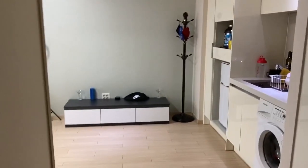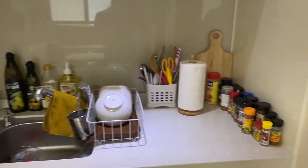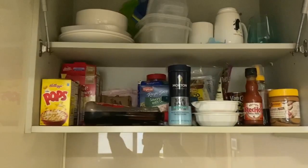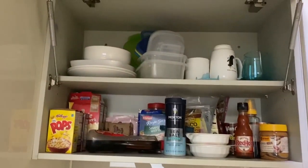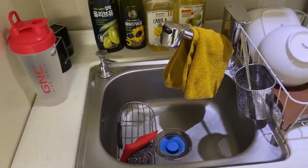All right, come out of the bathroom and walk this way. We will go into the kitchen. Now, in the kitchen, we have all my seasonings right here because I love to cook. If we go up here, this is like a storage space, so I keep some foods up here, you know, my dishes and things. Pretty small sink, but that's okay.